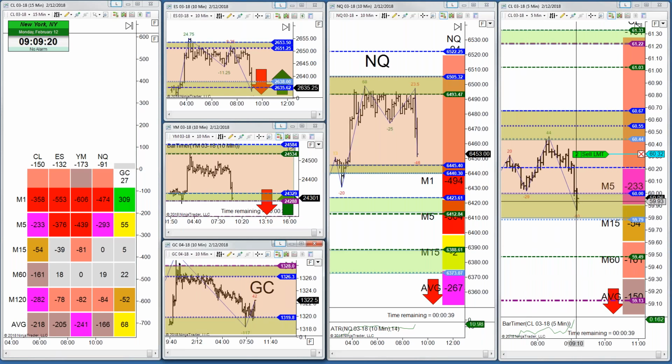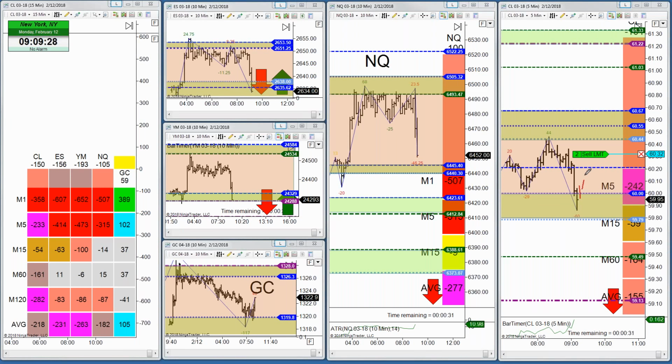I'm going to use a pulling bar technique on 5 minutes, waiting for, I don't know how far that will go, but possibly something like so, and possibly coming back down, which I doubt, quite honestly. But it could be. Yeah, we'll wait.